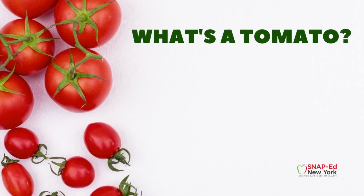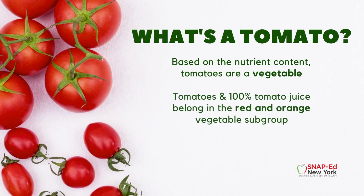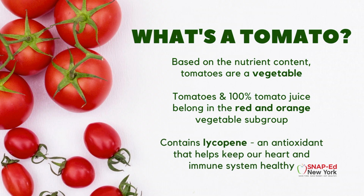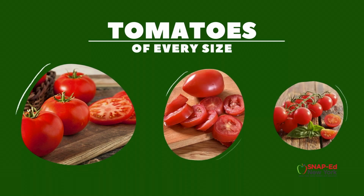While tomatoes are botanically a fruit, based on their nutrient content, they actually fall under the vegetable food group. Out of the 5 vegetable subgroups, tomatoes and 100% tomato juice belong to the red and orange group. No surprise there. Red fruits and vegetables get their color from lycopene, an antioxidant that helps keep your heart and immune system healthy. Our bodies don't make lycopene, so we need to get it from our fruits and vegetables like tomatoes. Beefsteak, Roma, cherry, and grape are all different types you can choose from.